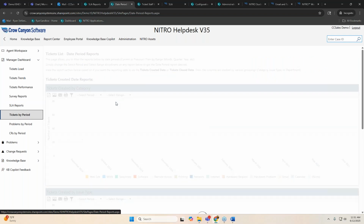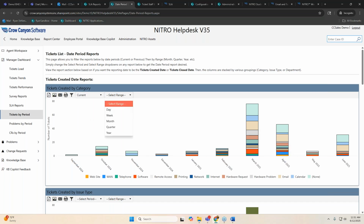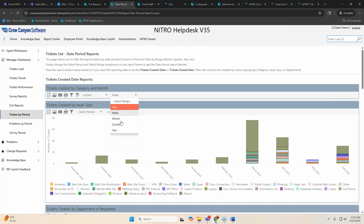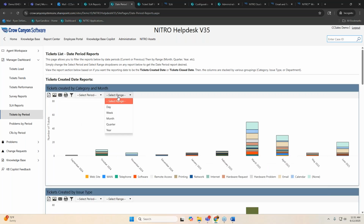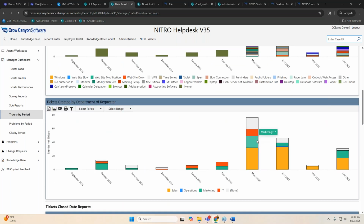Now, the new reporting metrics, super cool. So I can see tickets created by category through a period, like current period. I can select a range like day, week. I can look at the previous period, previous week. So it gives me the ability to really specify how I want to see reports by category, by month, by issue type, by department of requester.